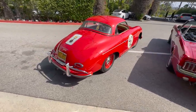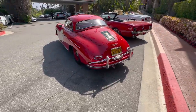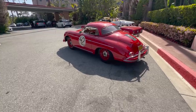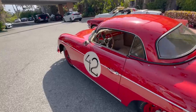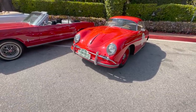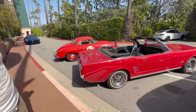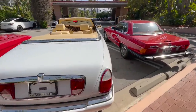Now, obviously, I'm not a Porsche connoisseur by any means, but this looks to be a bonafide 356 with a number on the side. Speedster. Is this real? Probably. Is this like some special variant? I don't know. Maybe it is. And then boom. Rally Monte Carlo. Whoa. Drop top cruiser. Classic, you know, classic race car vibes. Riding on the cloud. Riding on the cloud.